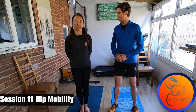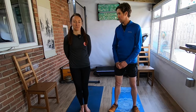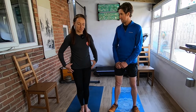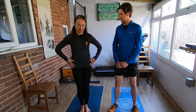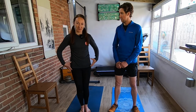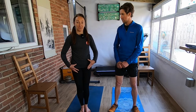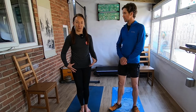So Kim, why is hip mobility important? So when we're running, actually all of our power comes from this area. When I'm talking about hips today, I don't just mean these bits, I mean the front part of your hips, your pelvis, your glutes, this whole area here. And if we're running efficiently and well, then that's where all our force and driving power comes from.